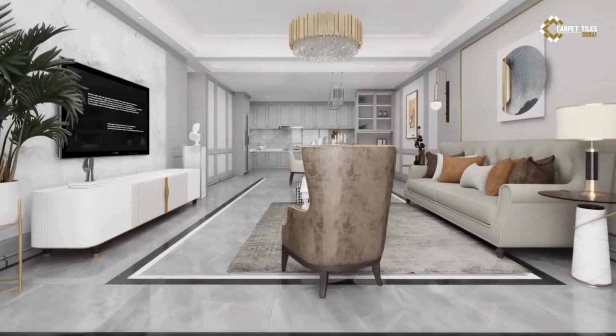And there you have it, the top interior design trends of 2024 that you can actually afford.